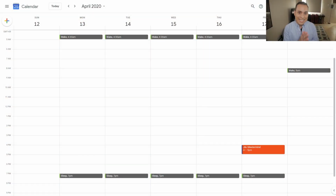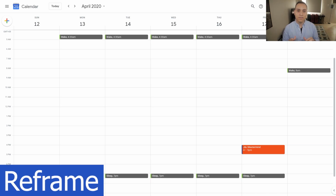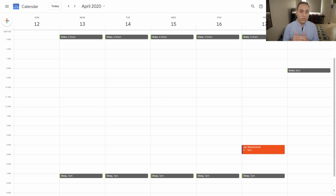So the very first step in our three-step process here is going to be reframe. And that is essentially figuring out where are all the stones. These are immovable obligations or your job that you don't have control over. And these should be minimal. So what you want to do is put on your calendar when those things occur.